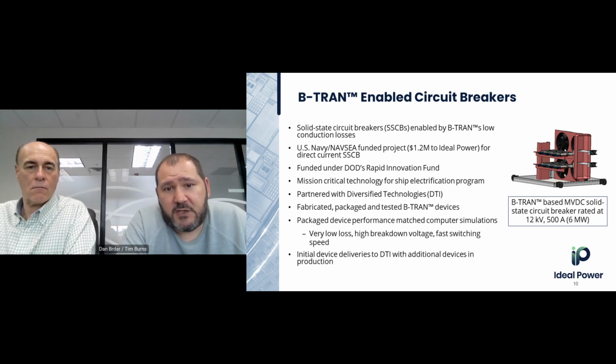The Navy's interest is one of the impediments to date for their ship electrification program is the lack of a highly efficient solid state circuit breaker. So this is something that they're looking at for their fleet. And one of the goals of this program is for DTI to present to the Navy a family of different size solid state circuit breakers from probably 2 kV up to over 20 kV so that the Navy has options to utilize different size breakers in there as part of their ship electrification.